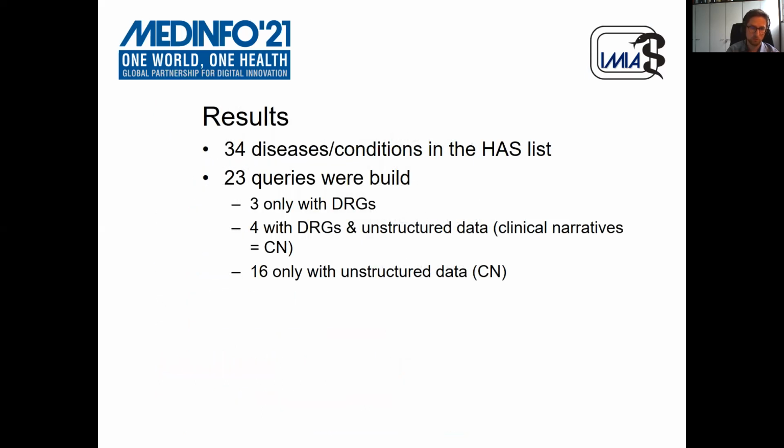So for the results, 34 disease conditions in the HAS list were taken into account, and 23 queries were built: 3 only with DRG codes, so ICD-10 codes, because it was judged sufficient for us. The precision and the recall were judged excellent. 4 with DRG codes and unstructured data, clinical narratives. So we used an approach of mixed queries, and 16 only with unstructured data, because there were no ICD-10 codes, or the ICD-10 codes were maybe too fuzzy, or sometimes wrong.